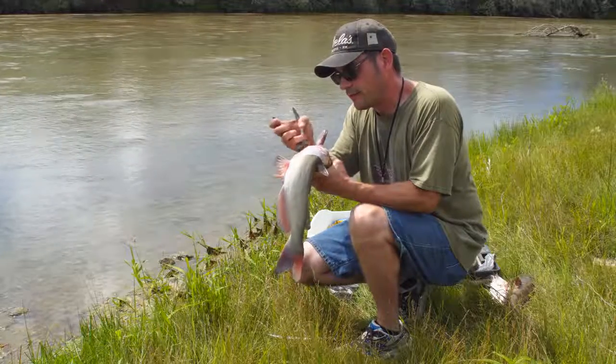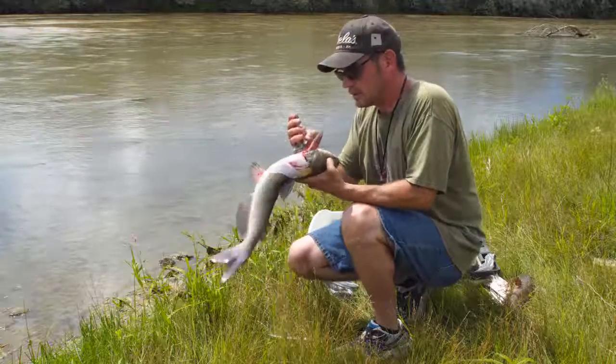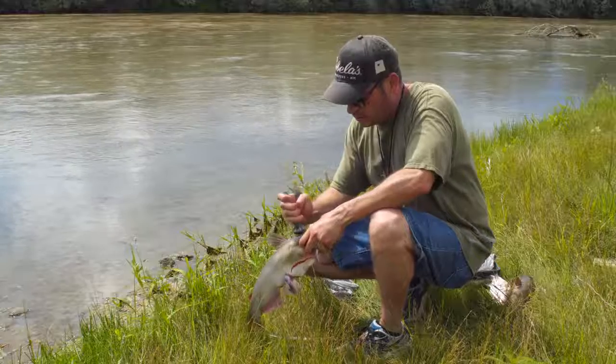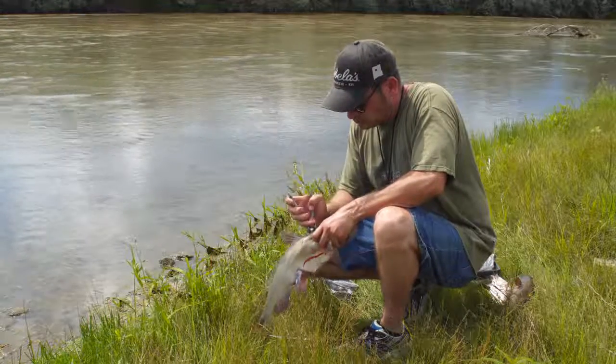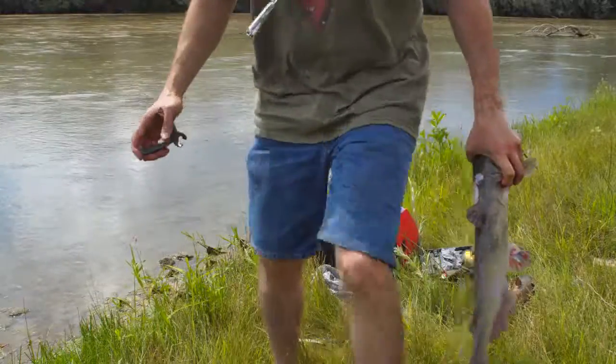That's the beauty of a catfish. They don't have scales, they have skin. And it's really easy to skin it if you have these good grippers. So let me finish skinning it, and then I'll show you what to do next.